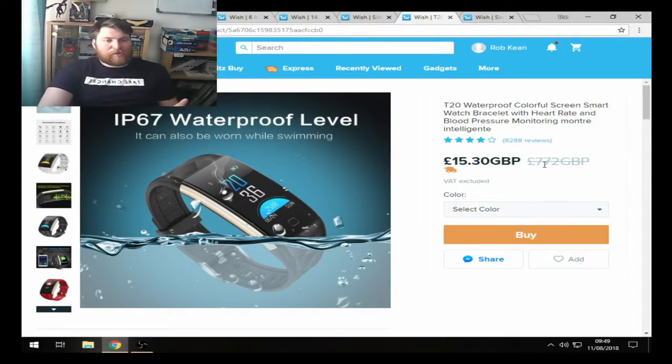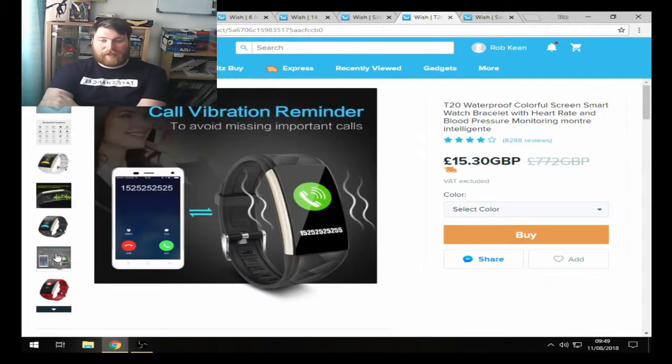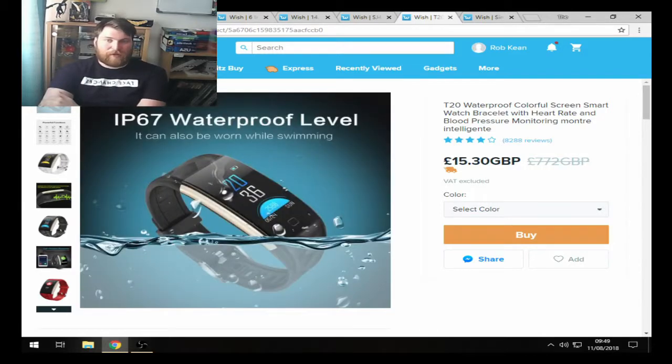This was originally supposed to be £772, down to £15. For £770, you don't look at what price you're paying for it. Look at what price it should have been. And if you're looking at the fact that it should have been £772, you'd at the very least expect it to connect to your phone, stay connected, and do all the stuff it's supposed to do. But it doesn't, because you're only paying £15 for it, and that's exactly what you're getting, 15 quid's worth of stuff from it. It's supposed to vibrate and all that, and people say that it doesn't do anything like that.